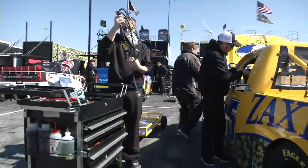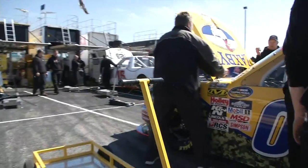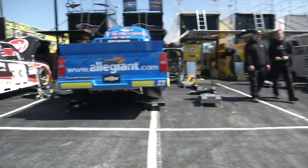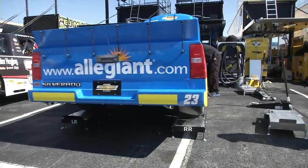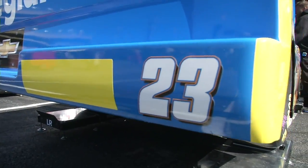John West Townley, another one of those guys who's got a car here, or a truck here in the Truck Series garage, and a car over in the Xfinity Series garage. And here's the Allegiant.com number 23 of Spencer Gallagher, always entertaining on NASCAR.com.